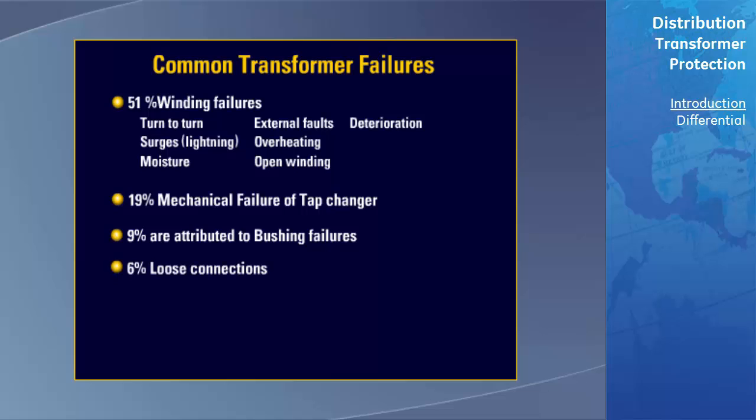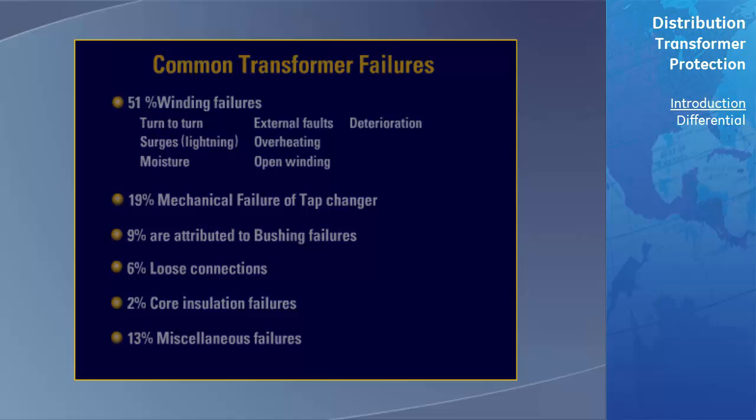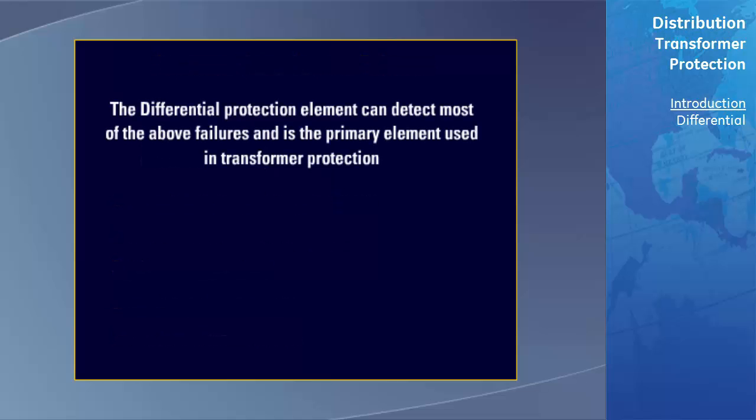6% can be traced to loose connections on the terminal board. 2% were due to core insulation failures. And the remaining 13% were simply classified as miscellaneous failures. The percent differential protection element, which is considered the primary protective element for transformer protection, can detect most of these failures.